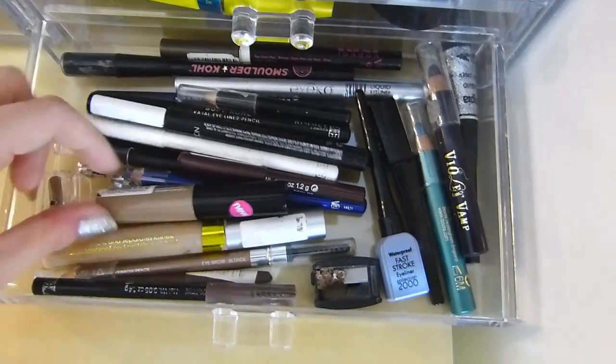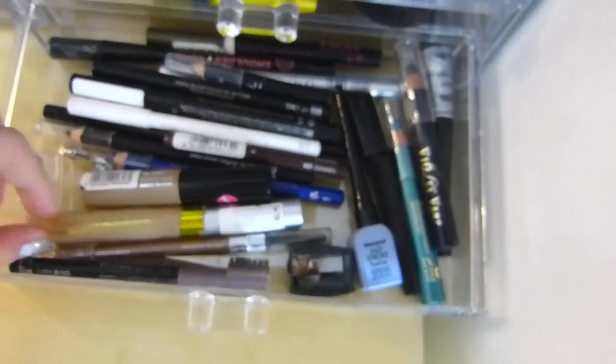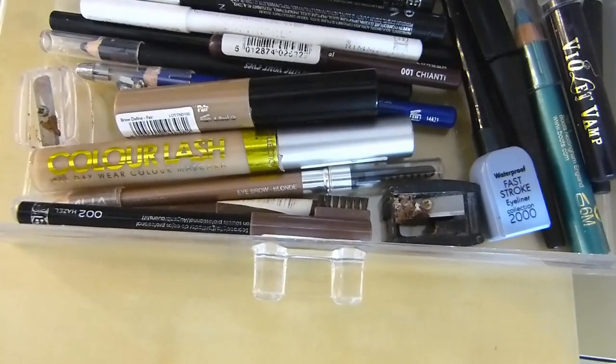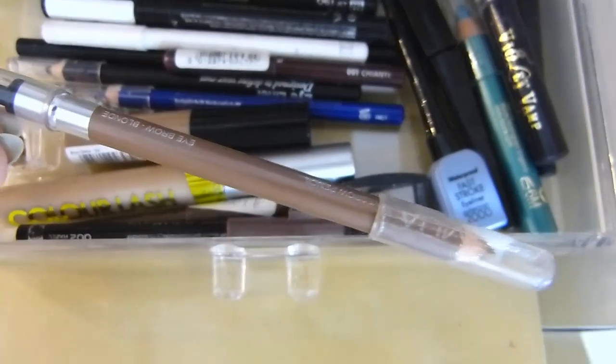I've got my brow products towards the front, so I just have this MUA Brow Define Brow Gel. I have a clear mascara from Collection, which I use every day. My favourite brow pencil is the MUA brown pencil.